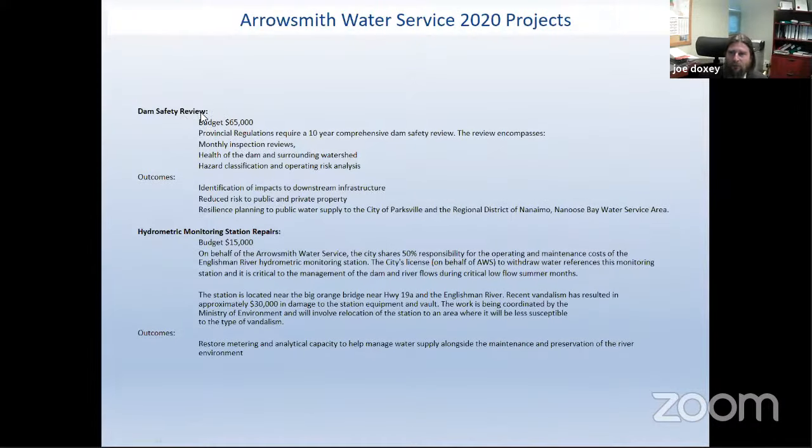Major topics for Arrowsmith Water Service for this year: every year there's a dam assessment. It's usually a smaller one, and every 5th year there's a more detailed dam assessment done by an engineer. This year, it's $65,000 for the more detailed 5-year assessment. It's a statutory requirement by provincial regulations, and they look at the monthly inspections and the hazard of the dam and the surrounding watershed, as well as the hazard classification is reviewed, and the operating risk analysis is part of that.